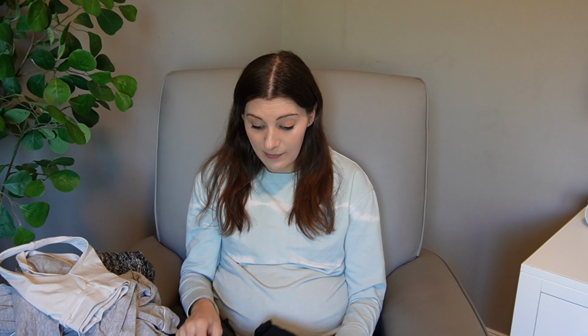In terms of a going home outfit, I am going to bring a nursing cami with a loose fitting sweater. I'm gonna be giving birth in the winter time, and this is a trick that I learned last time from breastfeeding. I really loved the idea of having a cami on, like a tank top, so that when I'm wearing a sweater or another shirt, I can lift up and then unhook to feed my baby without showing my entire stomach, and especially right after giving birth.